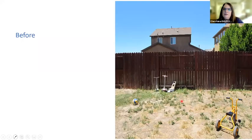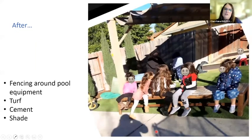This backyard, they actually took this backyard and split it in half and built a pool for their family. And this is what I was left with. And this is what they turned it into. They put cement here, so now they would have a place to ride bikes. This is also turf. She added a sandbox. Back here, there's a big fence that covers her pool equipment. And then she has one of these pergolas where you can pull the shade back and forth as her shade.